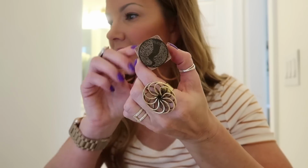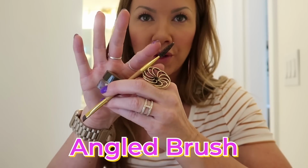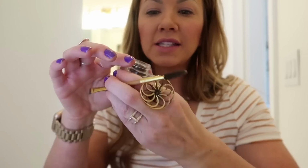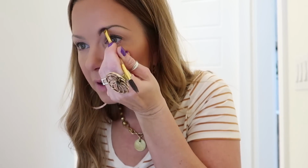Can you see that? It comes with the angled brush, and it's actually a really good angled brush with the little brushery thingy on the end. This I've probably had for 2 years, still plenty. It lasts forever. So I'll just dip a little bit in, and then I go under the main part and follow the line of my brow. And then I take that line and I blend upward. So I'm softening the line that I just drew, pushing color up. If that makes any sense of what I'm doing.